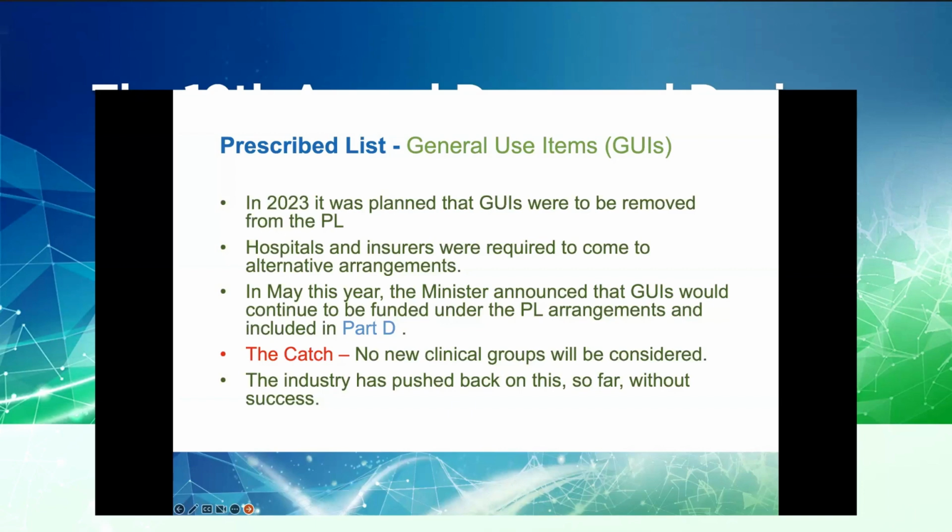So in May this year, this process was given up on, and the minister announced that the general use items would continue to be funded under the current prescribed list arrangements and included in a section called Part D, which was very good news for the industry, because there were a lot of products that were really key to some pretty major procedures. For example, a lot of gastroenterology surgery and things like that would have really had difficulty in being funded.